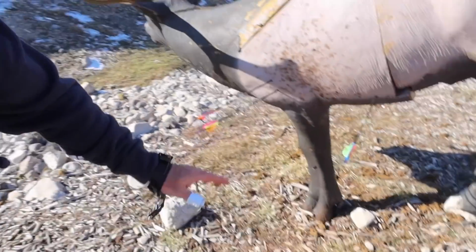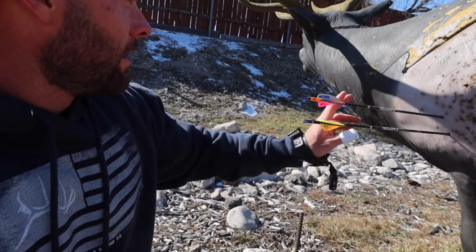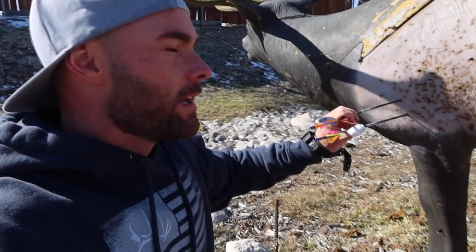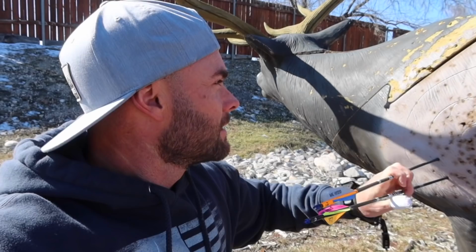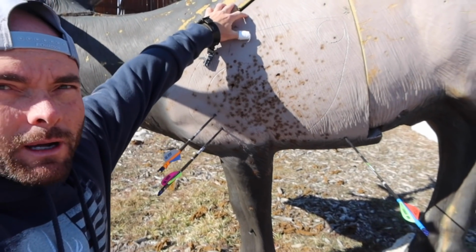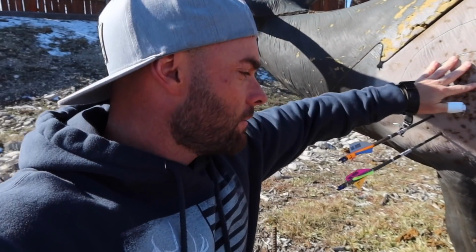But this is the 3 that hit. First shot with the wind, second shot hit his chest, and then these 2 shots. So if I had to guess, using that pin at wherever I'm at, I don't know the exact distance, I'd have to aim probably right here to hit here. So I don't know, let's go see if we can find this other one.